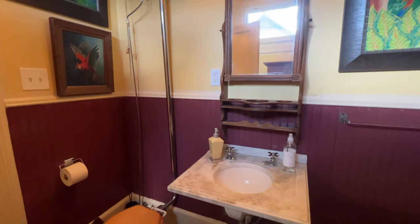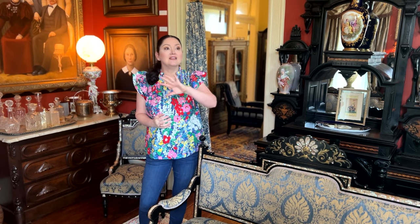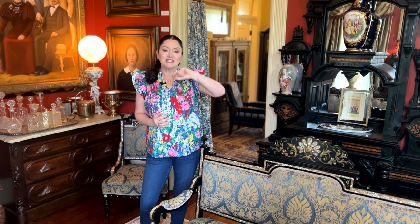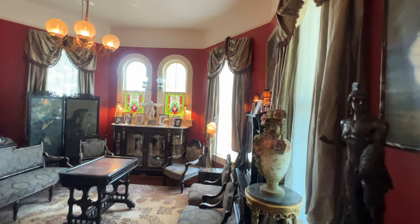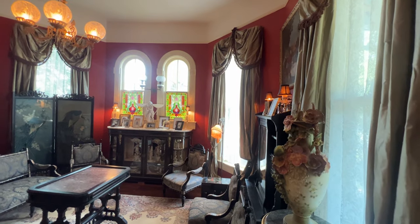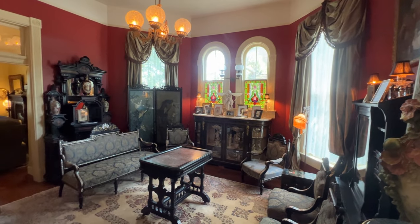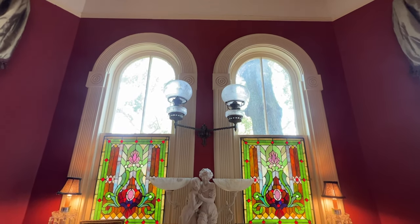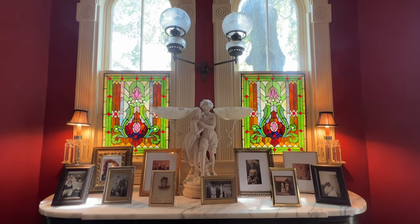Well, here we are in the secondary parlor, an absolutely extraordinary room full of natural light. I love the bay and the matching twin arched windows. We could see the shape of the windows from the exterior for years and years. And I actually remember the day that Kevin and I drove up and there was glass in the windows. The windows were being restored. It felt like a new birth for this house.